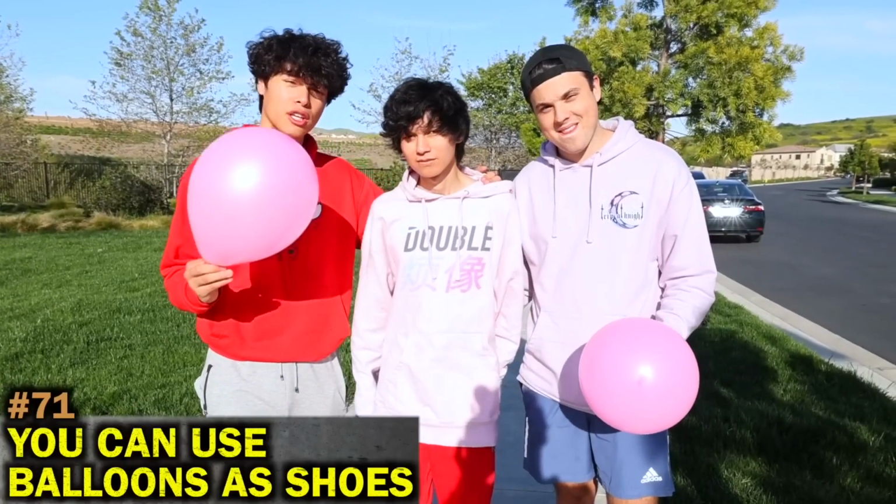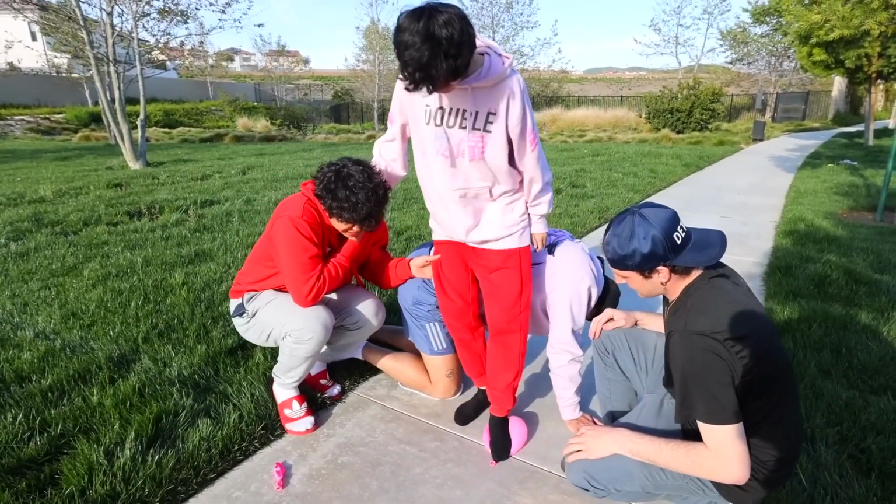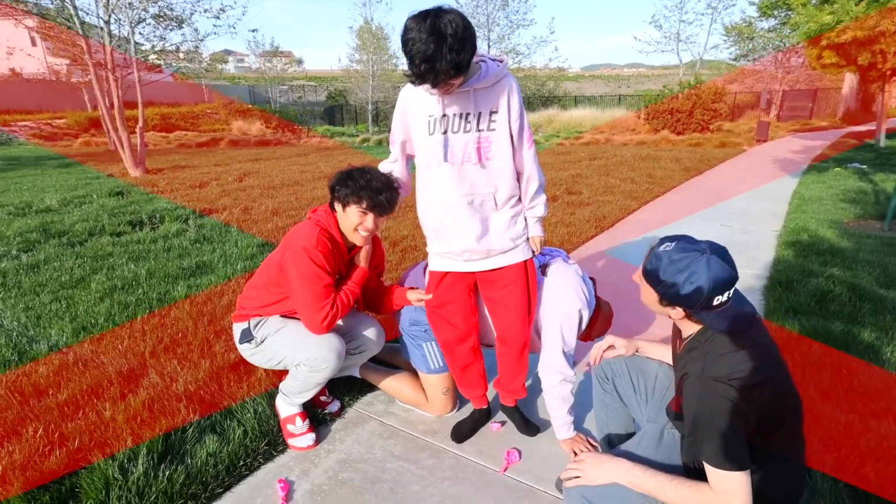Apparently, if you don't have shoes, you can use balloons as a replacement. Ah! Okay, that doesn't work.